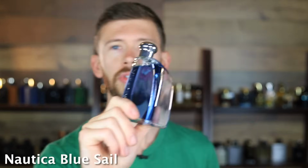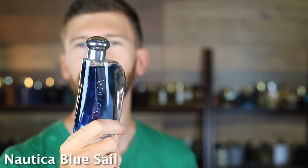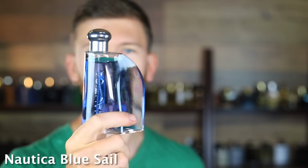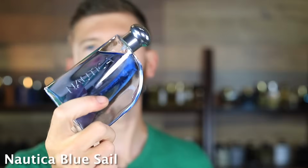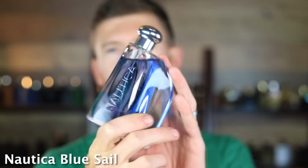Back on track with Blue Sail, $15, a really nice fresh release from a brand that knows how to do fresh fragrances at an affordable price. This one does have green leaves, apple, and watery notes. I mean, that note breakdown kind of looks similar to Voyage, doesn't it? However, it smells nothing like Voyage, so don't be fooled by that one. They're still quite a bit different.